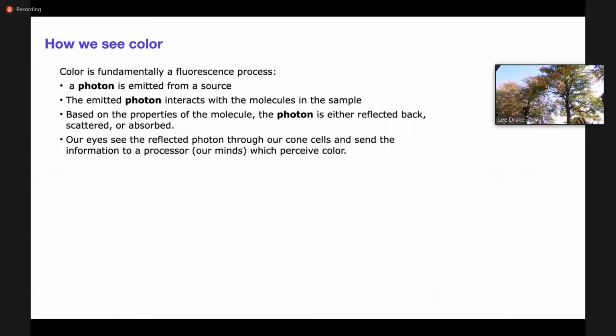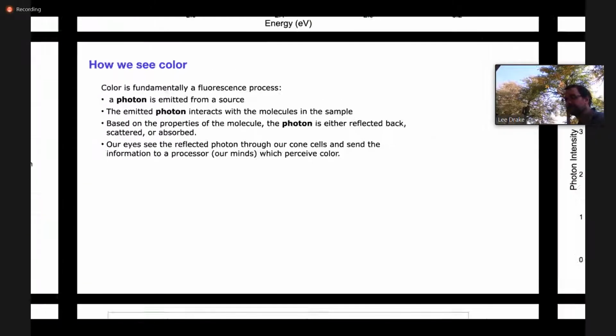So now we have two steps completed. We have a photon that came from a source. We have an interaction with a molecule. But in order to make any sense of this data, we have to have some kind of receptor that we can use to perceive that color. In the case of visible light, that is our eyes, which have been honed over 500 million years of evolution.